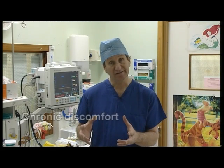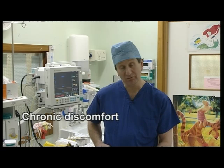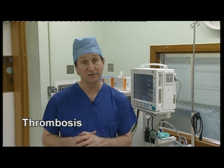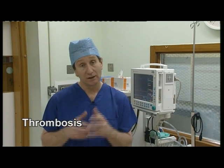Very occasionally, chronic discomfort can occur whereby an area around the wound can be chronically uncomfortable. Now, usually, if it occurs, it can respond to a series of pain-killing injections. Only very rarely is it necessary to go and remove the mesh in order to relieve the problem. We're always aware of the possibility of a deep venous thrombosis in your legs after any sort of surgery. We take precautions to avoid this by using leg stockings, and we ask you to become mobile and walk around as much as you can after the operation in order to avoid it. It is a very rare occurrence.